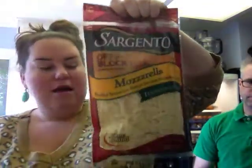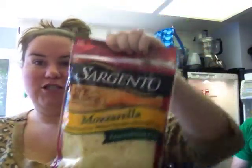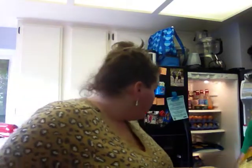And then I use Sargento off the block mozzarella. This is 16 ounces. I don't use the whole thing. I use maybe half of this, if that. I just cover it. That can go up on the top. So you're done with that drawer.